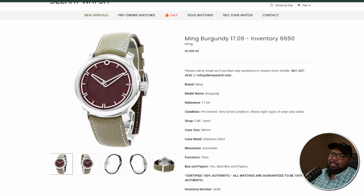So let's jump right in with this beautiful Ming Burgundy 17.09. Now, Ming is probably one of the youngest independents I'll talk about today. 2017 is when they came out. It's insane, not even 10 years old.